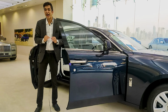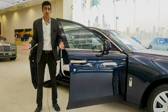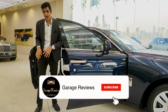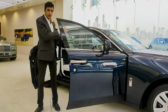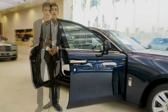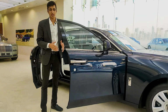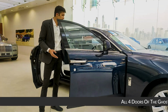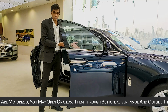And Rolls-Royce has actually thought of every single thing when it comes to any Rolls-Royce, not just the Ghost. And yeah, one thing that I must mention, this umbrella feature is not just a proprietary feature of the Ghost or the Wraith or Phantom, it's in every single Rolls-Royce. And yes, we're still not finished with the doors because we still need to close them, and being a Rolls-Royce, they would never let you do any kind of manual effort. So you actually have a button on the driver's side. Press and hold that and it will close the door.